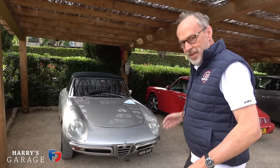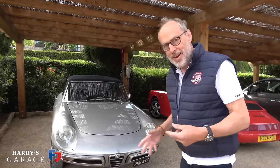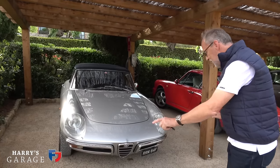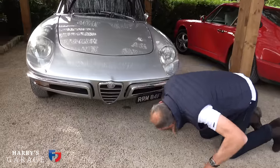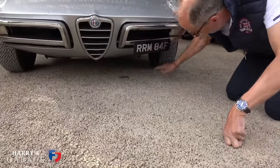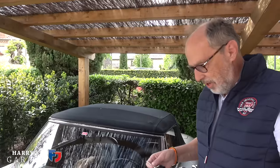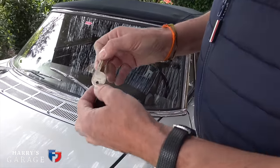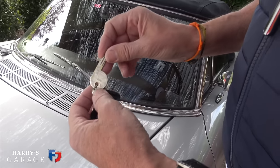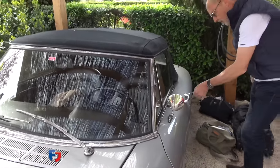Now, coming down here in the morning, anybody with a classic car will know this pristine gravel that's actually painted, and I can't help but see if I've left any marks. I can see a little patch here. I'm not sure if that's me or not. I also love the key on this car. We've added a little Mille Miglia thing, but the wear marks on that original Alfa key with the cloverleaf are really rather nice. Anyway, we'll look inside.